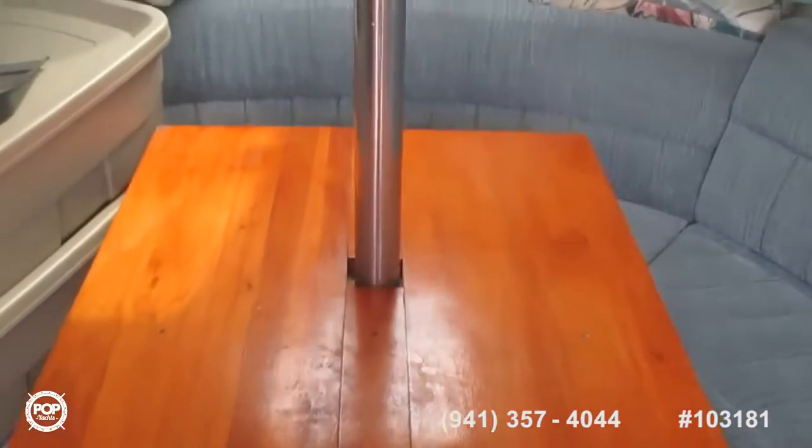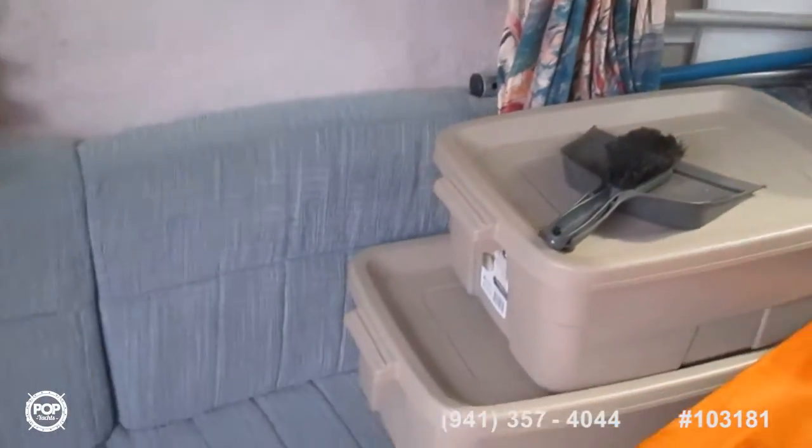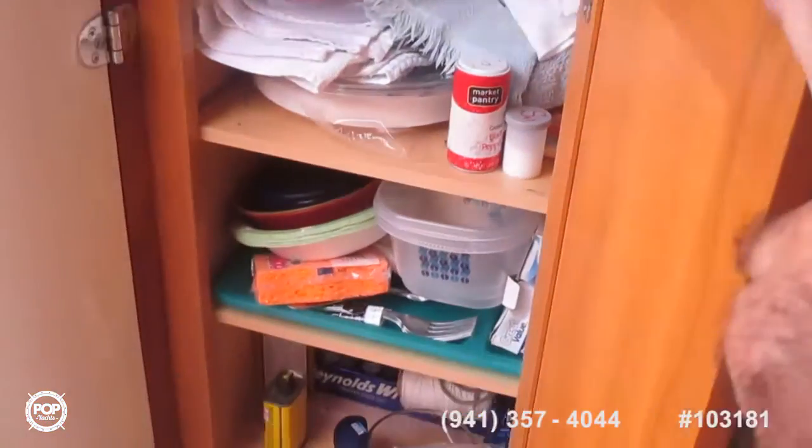Table, V-berth forward, and coming back once again. Curtains are in good shape. Small cupboard port as you come down the companionway, just in front of the head.